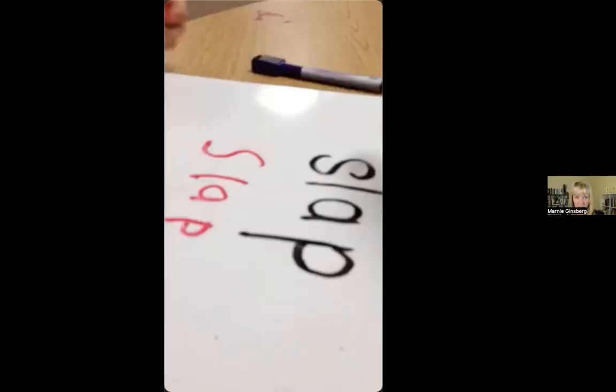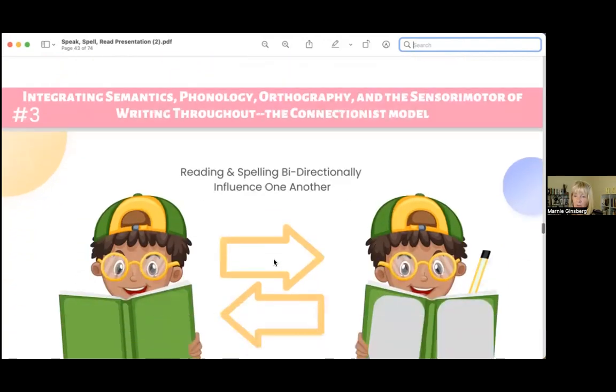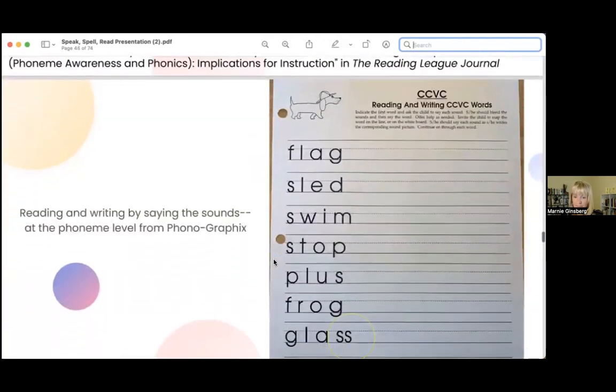Okay, so that was the third point. Just integrate everything. It doesn't have to be isolated. And if you already have a program that you're not free to switch over to one of these programs that we're going to share about, perhaps you can still do some tweaks to your activities so that you are integrating these things more quickly.